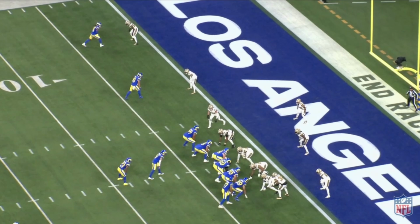So, would you love to hand it off? Probably love to hand it off if you knew you were going to throw an incompletion, right, Captain? Thanks for that. So again, downhill, you can see all these guys coming off to block. We're going to try to get a combo up.